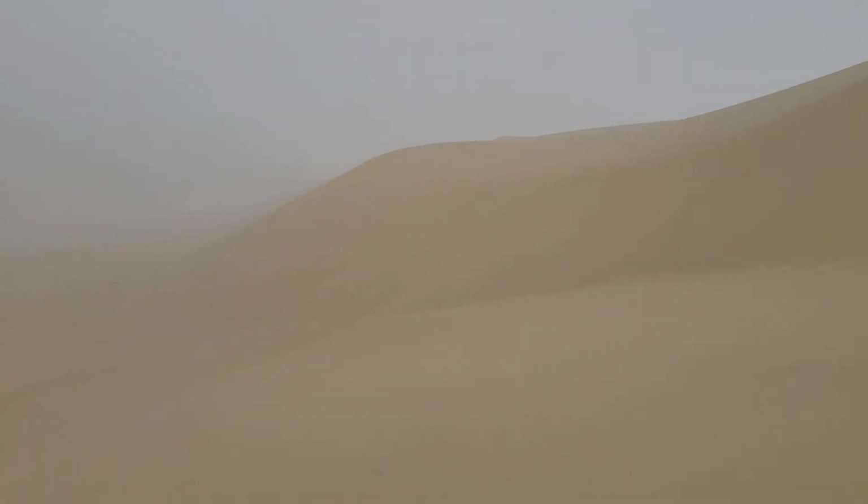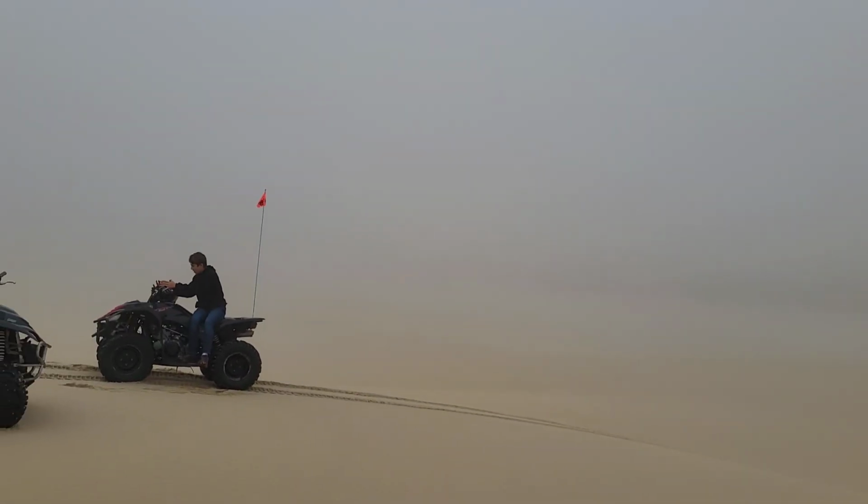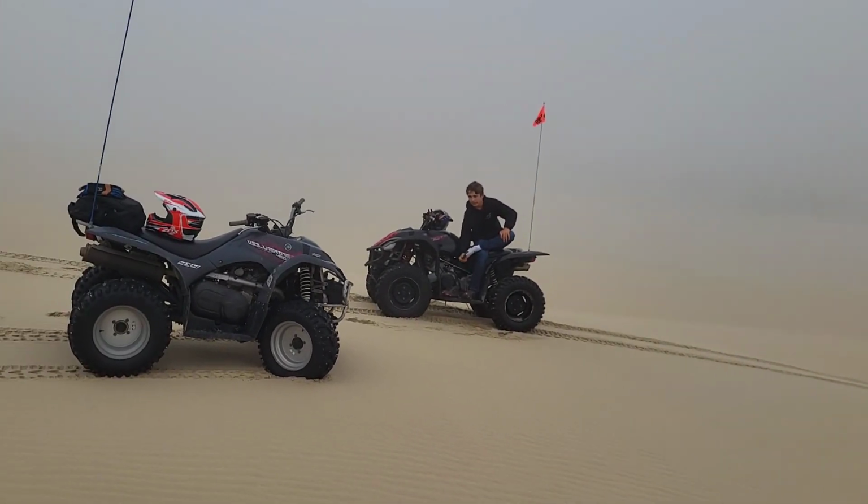And man, you can't see. It's like pea soup. But awesome. It's like being on another planet. Can't hear anything but the ocean. No people. Nobody's even been out here today. No tracks. Amazing.